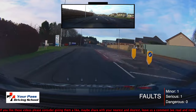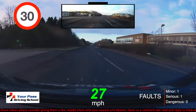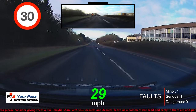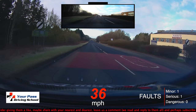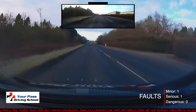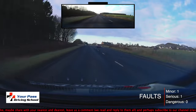Now this is Broad Street in Cowdenbeath. It's a 30 miles an hour zone at the moment. I'll bring the car speed up here. Speed's fine. You can see the national speed limit up ahead. However, the speed goes up and up and up and gets up to 37 miles an hour before passing through the sign. So if you're going up to a high speed, do it after you pass the sign. Serious fault.